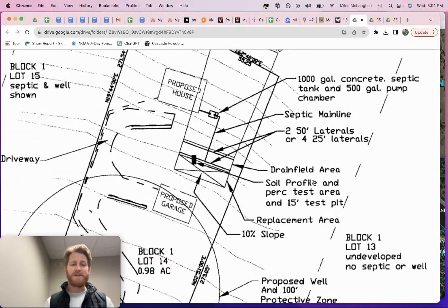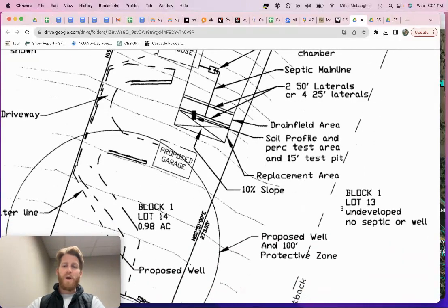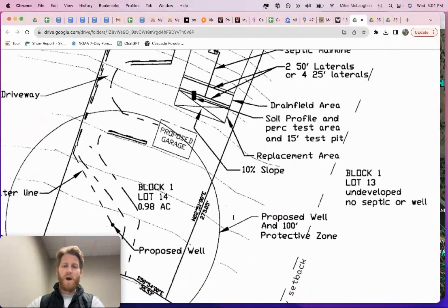I'm not a developer and a builder. Somebody's going to be a lot more knowledgeable on this than I am. But it's another piece of information. Your drain field area, soil profile, perk test, a 15-foot test pit. So somebody's done a lot of work, and lot 13 is undeveloped, no septic or well.